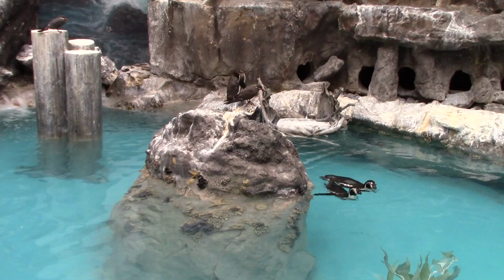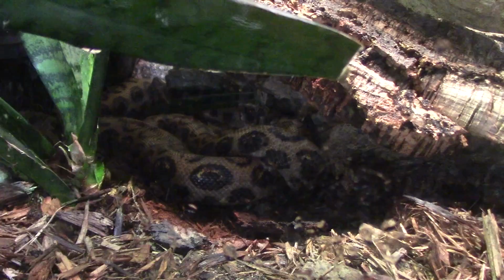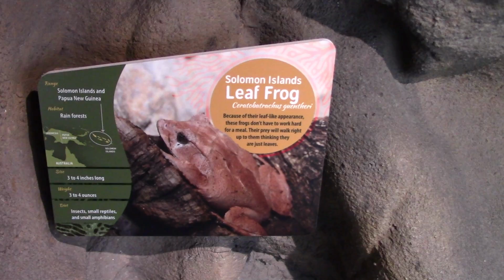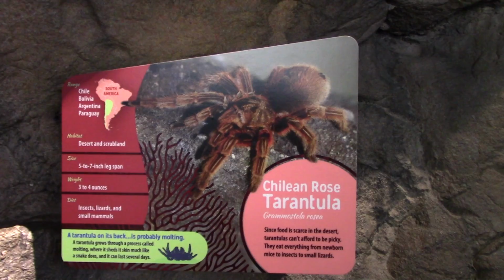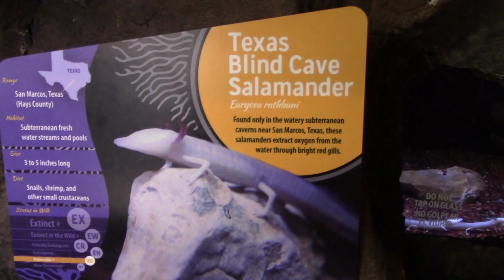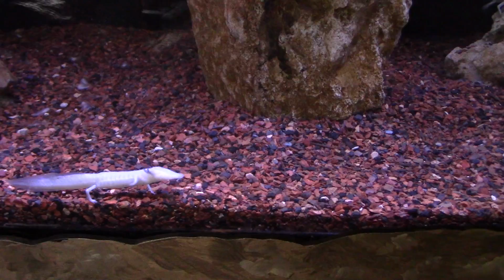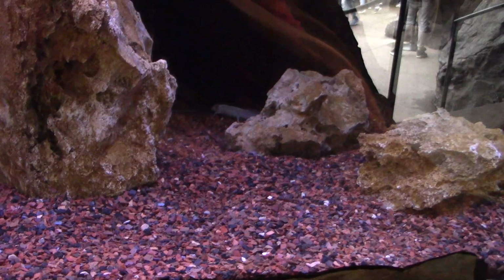Sorry. A Brazilian rainbow boa, down slightly underneath this log, curled up. A Solomon Island leaf frog. Nice looking little froggy. Chilean rose tarantula. Hi. Nice looking spider. Yeah, Texas blind cave salamander. These are cute looking. Walk around. Got quite a few of them in here.